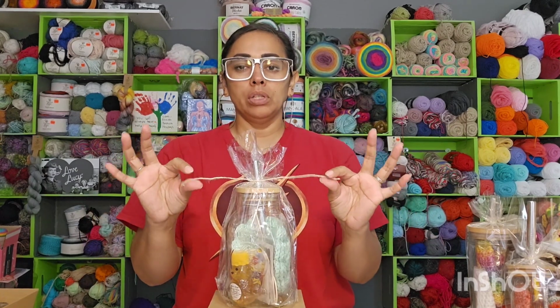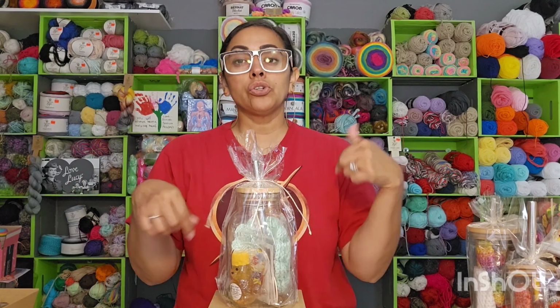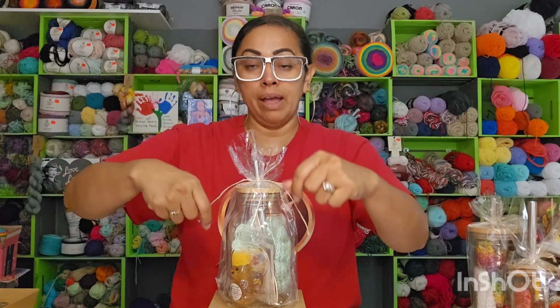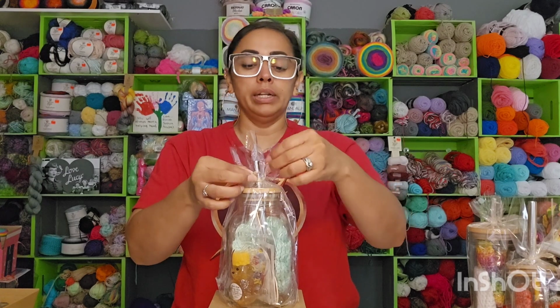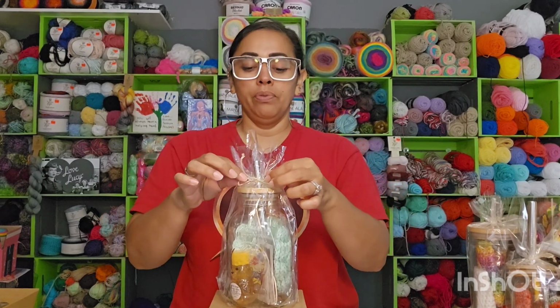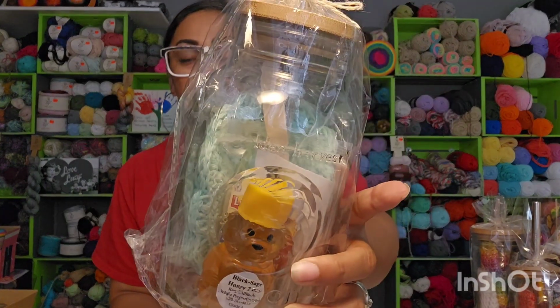When you double knot that, before you pull it in, it keeps it tight. So you're not struggling to hold it down tightly and then having to make the bow. So by triple knotting it or double knotting it, you get that security before you put it down. All right, so there is my Mason tea jars.